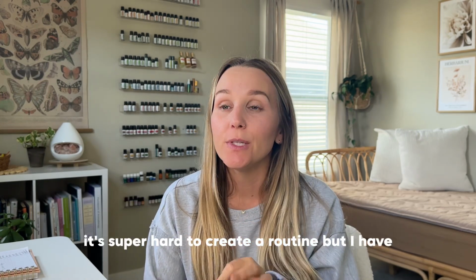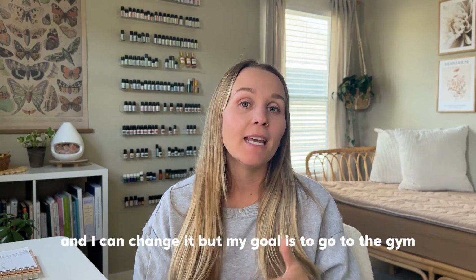Number six is, first of all, work out regularly. It's super hard to create a routine, but I have perfected mine in that it's not perfect and I can change it.